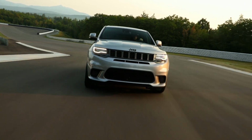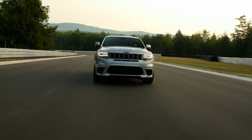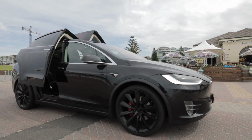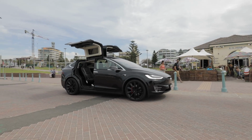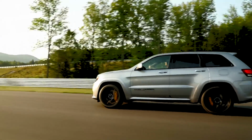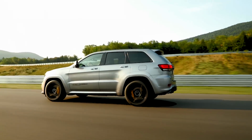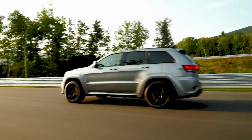Technically speaking, the Trackhawk isn't necessarily the fastest SUV on the planet. That honour goes to the Tesla Model X100D, which costs nearly twice as much. But if 0 to 100 kilometers an hour in just 3.7 seconds doesn't float your boat, I'd suggest you check yourself for a pulse. Stat.